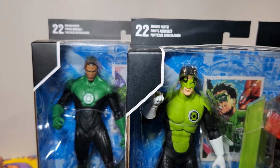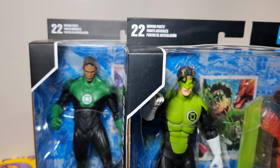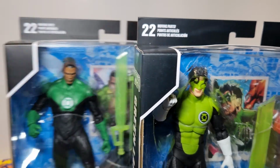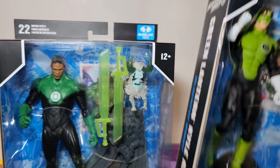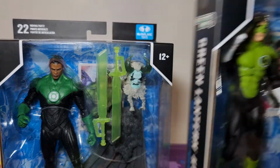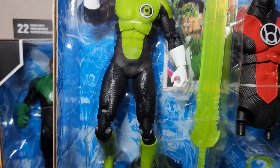I feel like there should be more uniformity, if that's a word, in the shade of green. But it makes them more unique. But at the same time, I would have preferred this shade of green. And actually, funny enough, I just noticed they both come with swords. He comes with 2 swords. Kyle Rayner comes with the big broadsword.